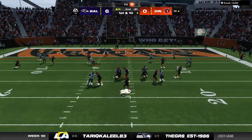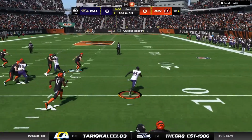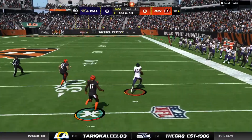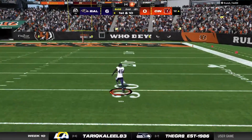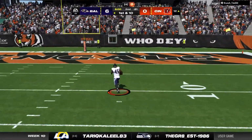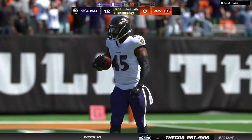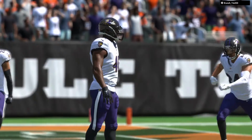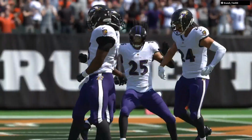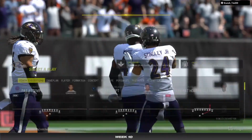Perfectly executed crossing route. Rifles one, and that's going to be intercepted. It's Devin White, the linebacker. And he will bring this back. It's a pick-6 and a Raymond touchdown. They were in a very good position to come up with a go-ahead score there. A really good drive. Instead, it turns into 6 points going the other way.